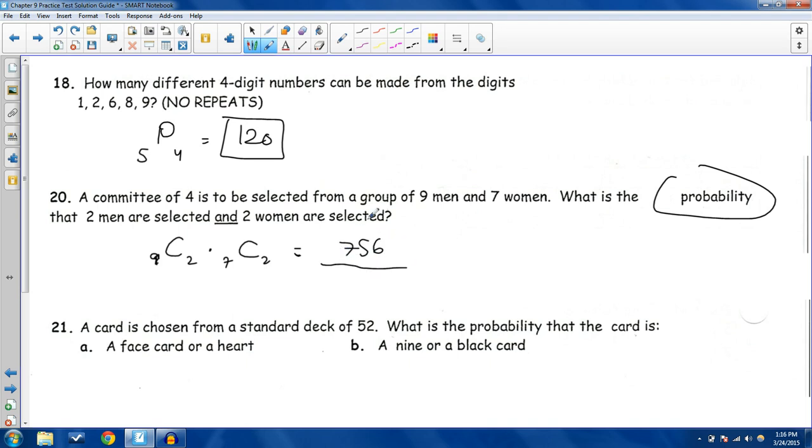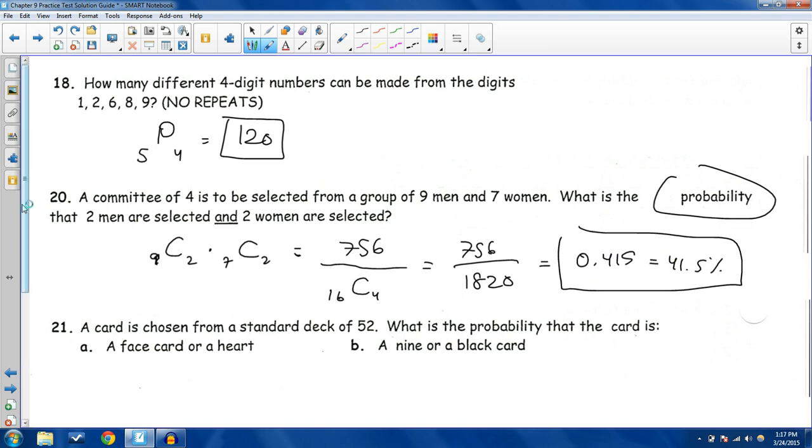This is out of how many different ways you can select 4 people, no matter who they are. There are 16 people total, 9 plus 7, and you can choose 4 of them. You want to find all the different ways 2 men and 2 women can be selected, out of how many ways 4 people can be selected out of 16. So I'm going to do 16 choose 4. That's 1820. So 756 over 1820. We're going to do that division. So it's about 0.415, about 41.5%. It's a pretty big probability still.